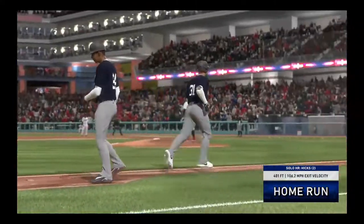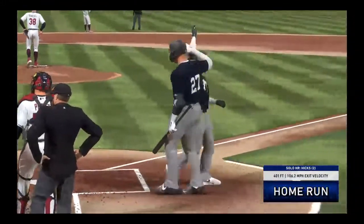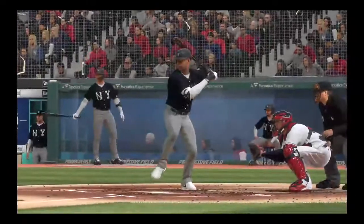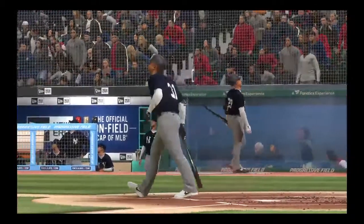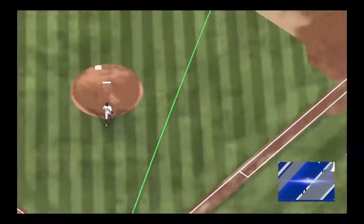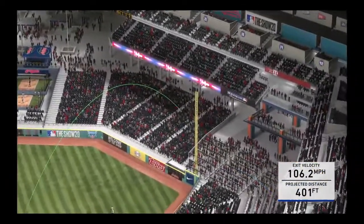A solo shot here to straightaway right field. His second home run of the game as they take the lead 4-3. Yeah, and you could see he just made a mistake. He was cruising in the 7th, getting the first 2 outs, but then he offered up one that caught a little bit too much of the plate. This one got up and out of here, ruining what looked like a good appearance out of the bullpen.